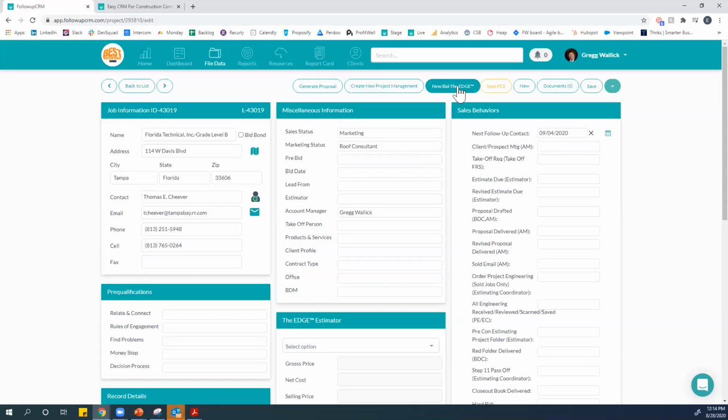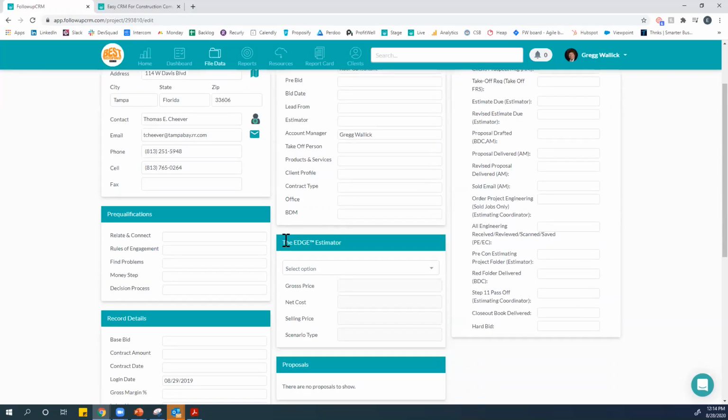You can click new bid the edge. It will push this information into the edge where your estimators and designers can create that project within the edge system. Once that is designed and created, you can pull that information back into Followup right here into your edge module and proceed from there.